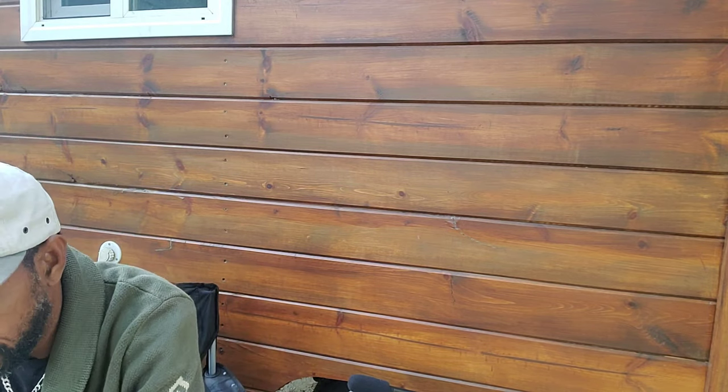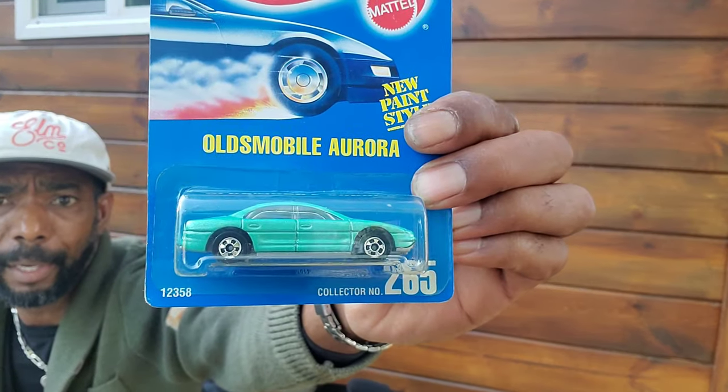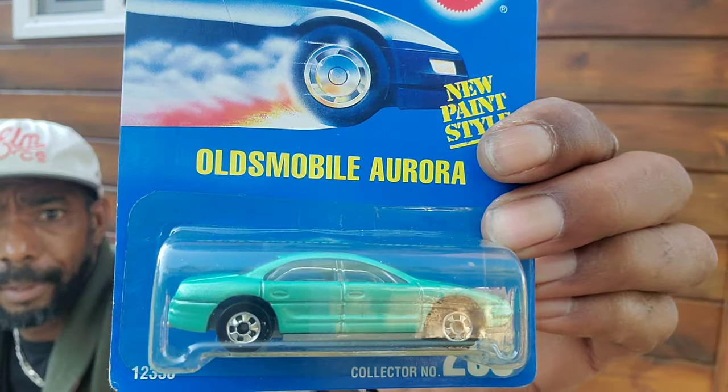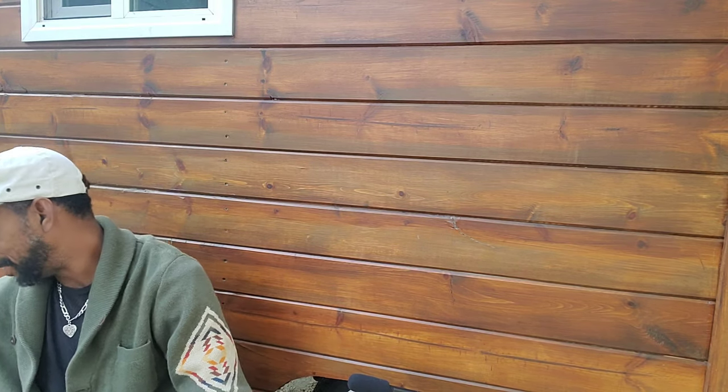I don't know. Really surprised to find this, and when I saw it, I just couldn't help but buy it. Oldsmobile Aurora. Good job to them for thinking outside the box, but I was not expecting to see the Oldsmobile Aurora. Man, that's a crazy, crazy casting.